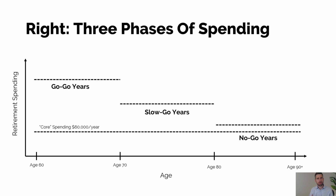So when we think about this, we still have a core level of retirement spending all the way through. I mean, property tax is not going to change in real dollars. It will with inflation, but in real dollars, not a big difference. Groceries, probably not going to be a big change in these 3 different phases of retirement spending.